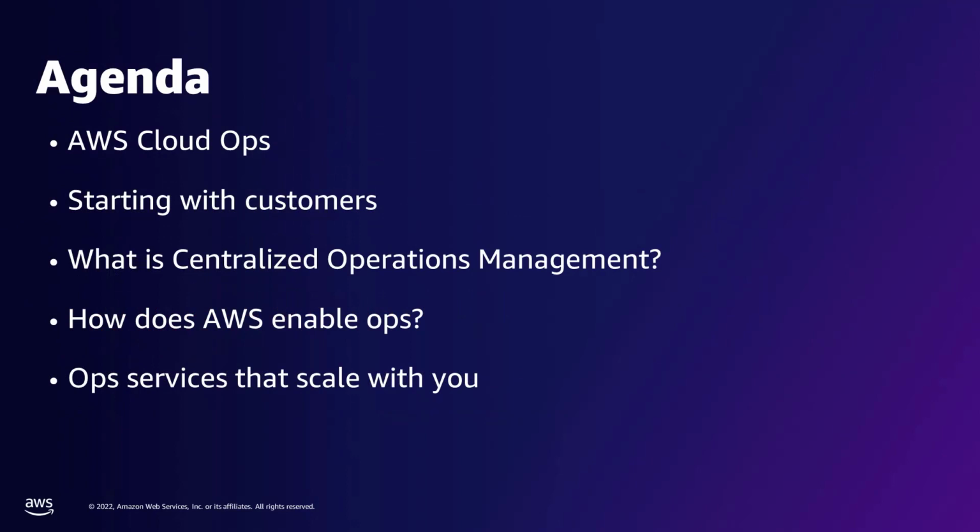The agenda for today is to go over what AWS Cloud Ops is. Then we're going to be talking about starting with customers. Here at AWS, we like to work backwards from the customers. And so for centralized operations management, we work backwards from the customers and we start with the customers. We'll talk about that a little bit.